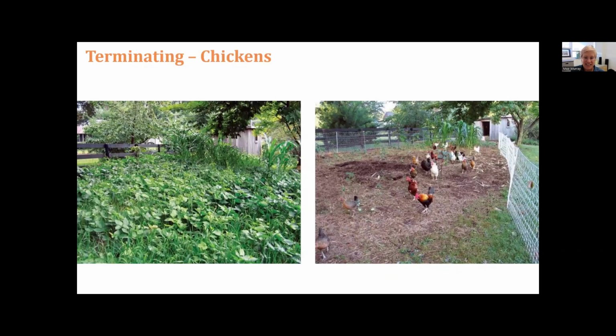And then finally, some people will pin chickens in whatever bed needs to be taken care of. It may take a little bit longer, but they'll get rid of the top part, and the roots will still be left in place in the soil. Note that chickens should not be used for hairy vetch because those seeds are poisonous.